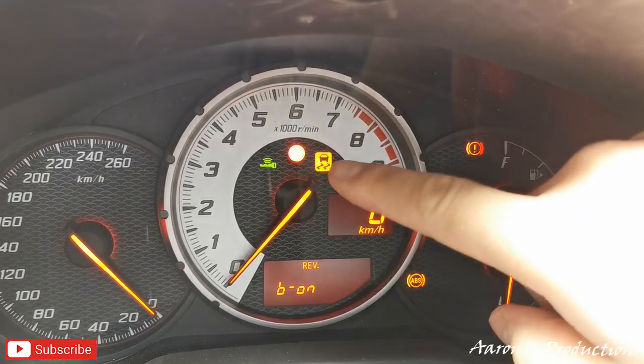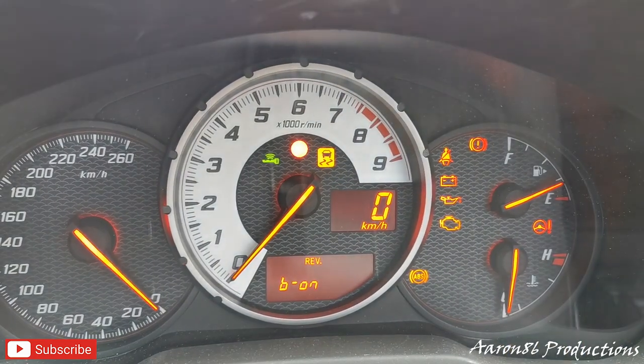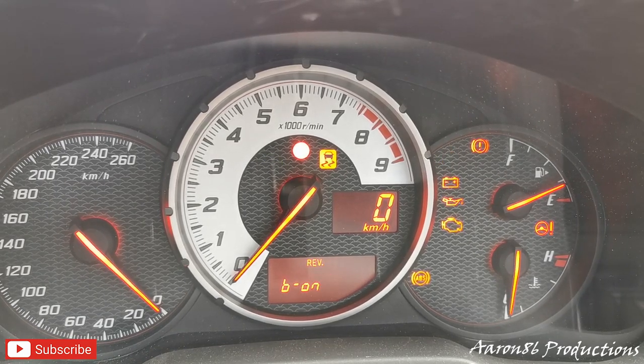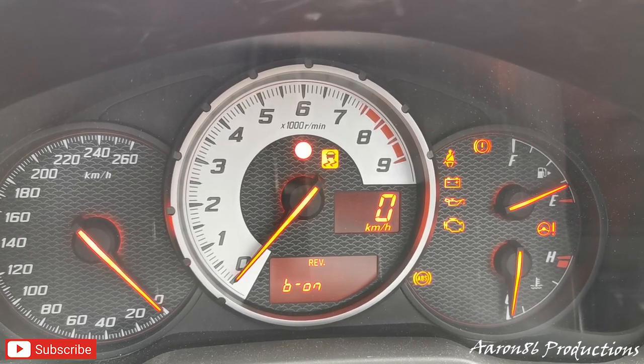There's the flashing light, there's a red light. That's the light that turns on, and you hear this beeping sound? Listen to it. That's the sound you hear when you reach 7,400 RPM.